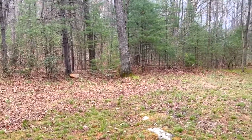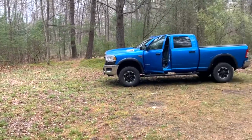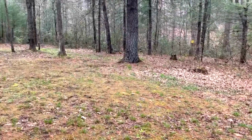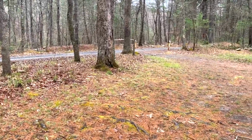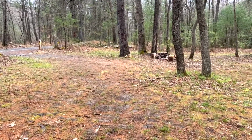The group that I mentioned has some dogs. But there is plenty of room here for multiple rigs. Again, there's my truck for scale. You can get a group out here and have a meet or an overlanding meetup, or just get a bunch of people together, and you'd have plenty of room here.